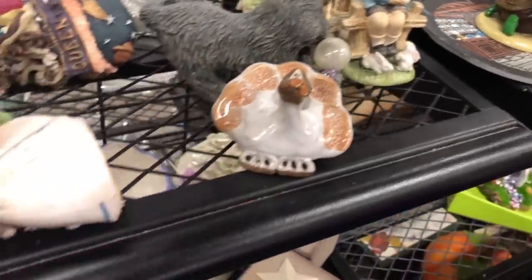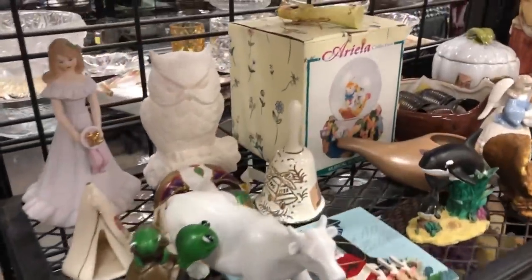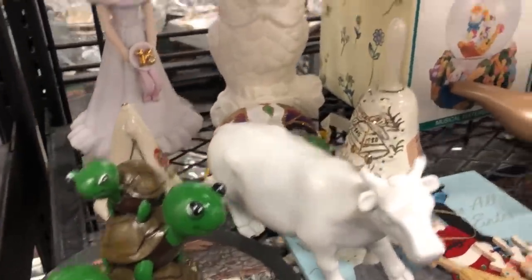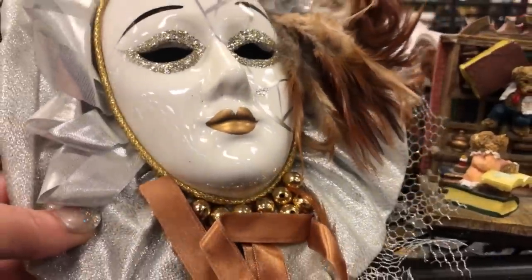You're cute. I know you guys see some things that you would buy, but you know, we each have our own taste. Top fin. That's for an aquarium. Unpainted owl mold. I do want to buy some molds, but I'm going to be kind of picky.